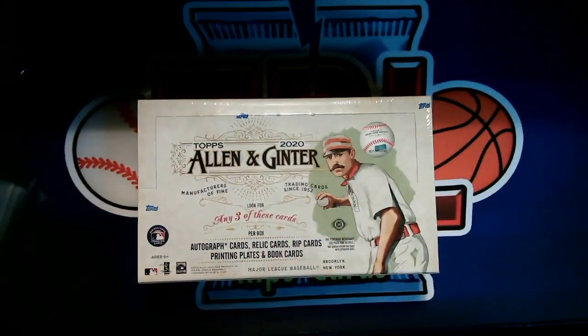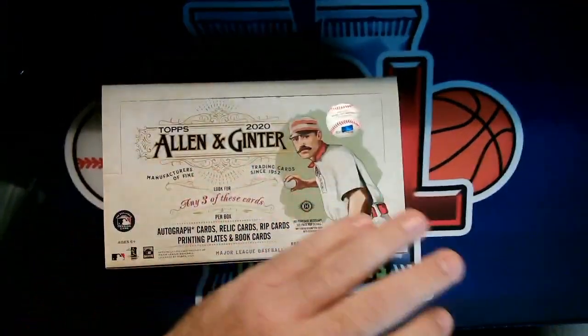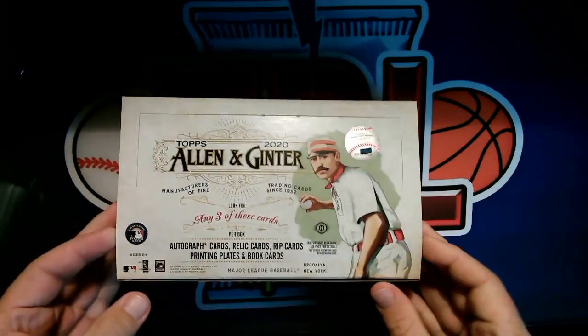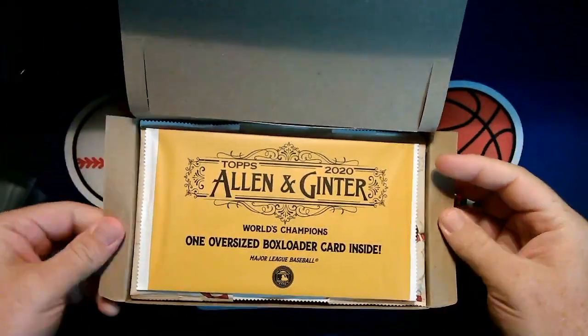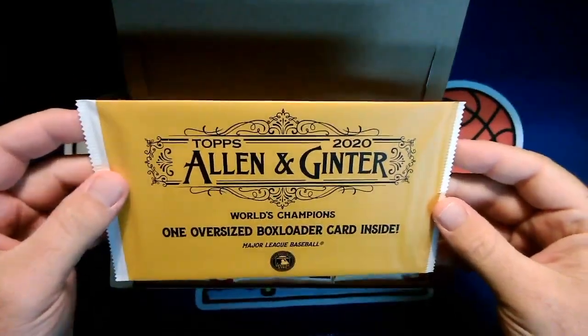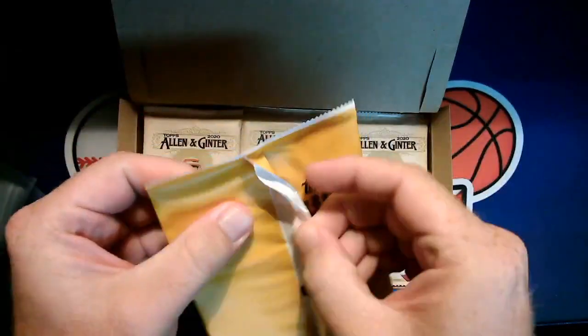I guess I have no preconceived notions. I don't even really care. It's just like everything is cool. It's so different that I think it's so cool. So okay, our first, right on top there, one oversized box loader card. So I guess we might as well just open that guy up and see what we got.